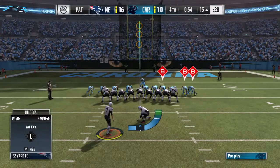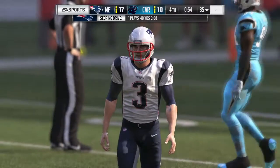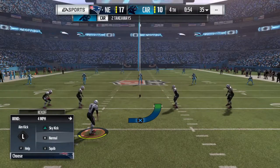Well, any thoughts about overtime have ended at this juncture. That touchdown puts them up 6. I would imagine they'll kick the extra point now and rely on their defense. Yeah, rely on their defense. So a little bit of time left on the clock here in the fourth, but they got to feel good now.